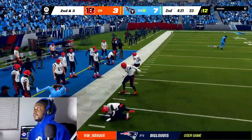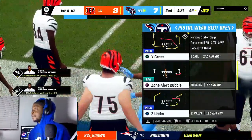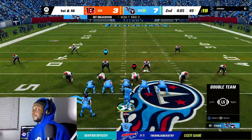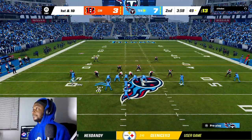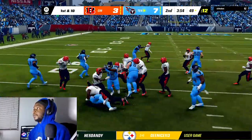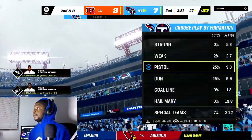Now this throw caught left side. And he'll take this to the other side of midfield before going out of bounds. 18 yards on his first catch of the game. It's a first down. They'll run on first down with Akers. And he can only manage to get a couple. 2nd and 8 coming up.